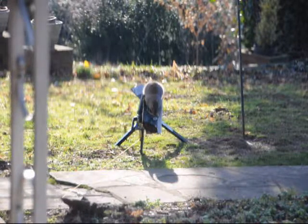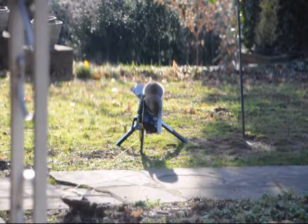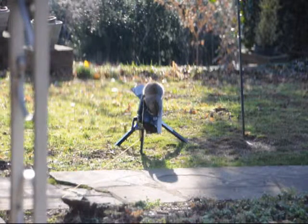But he's very aggressive. He'll come back every 5 minutes to this launcher. We'll shoot it off, and he'll come right back. He's not afraid of this launcher. And he works all around it all day long.